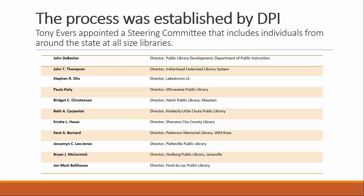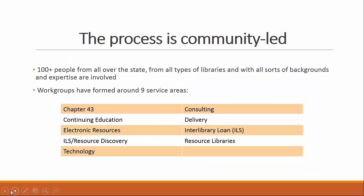And the project manager, we have hired Wills to do that for us. We sent out a national RFP to see who we could get to help facilitate this process. We had two submissions, and the steering committee chose Wills to do that, and they've been doing a good job for us today. As we mentioned, this is a community-led process.